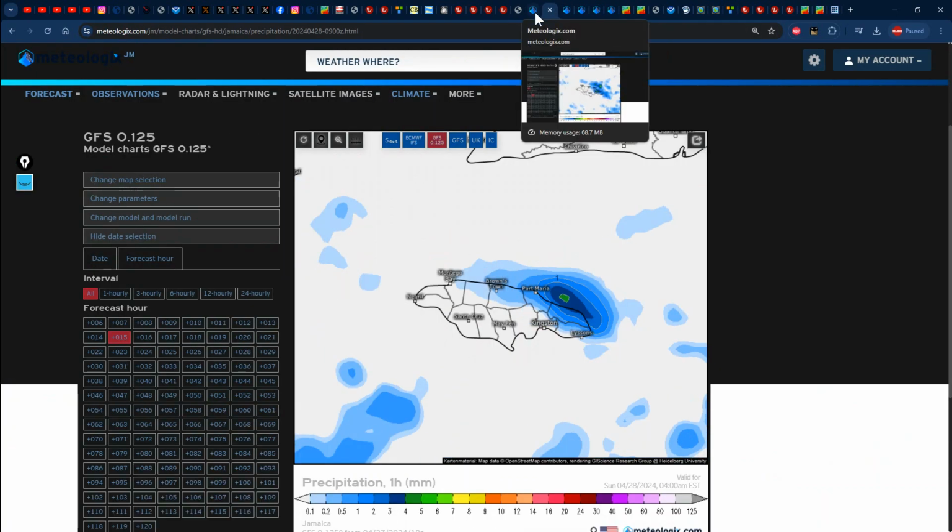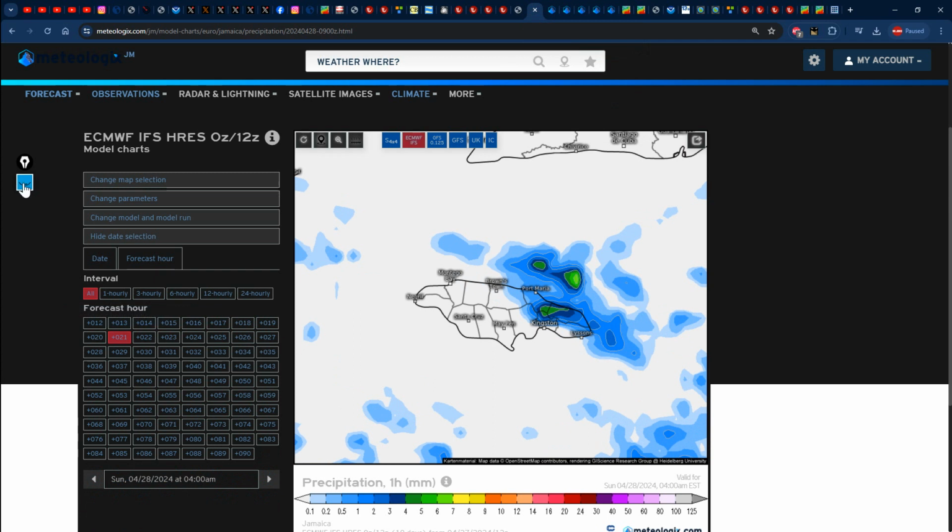Look at this map from the Euro and the GFS. So Euro right here, GFS right here, and this is valid for 4 a.m. Eastern Standard Time, as we can see by the key right here. And look at all those blues that represent rainfall, definitely across sections of the northeastern portions of the island, so sections of St. Ann, St. Mary, Portland, sections of St. Thomas getting in on the action as well.